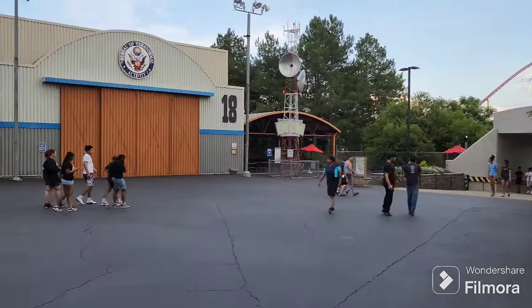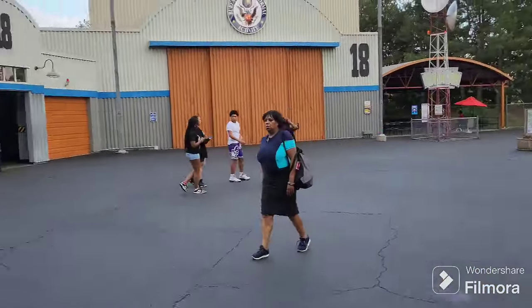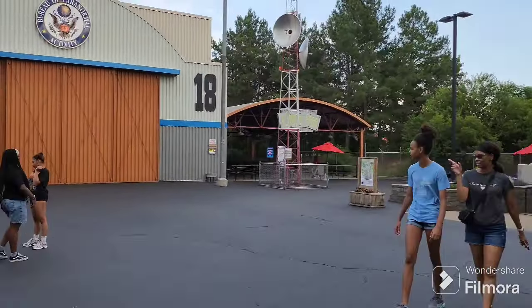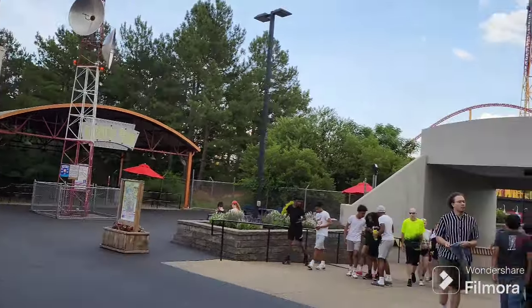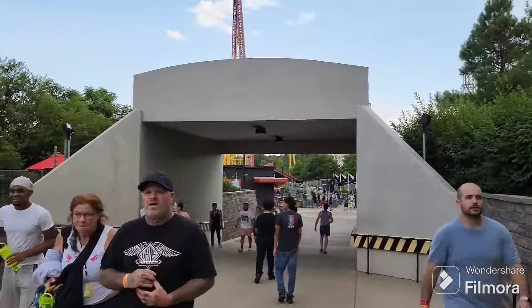Looks like Flight of Fear is still closed. Kinda sad. We are running a clone of this at Six Flags America though, so I am not missing out on much besides the theming, which is kinda what I was looking forward to for this whole ride, but whatever. I guess I'll just go on Intimidator 305.